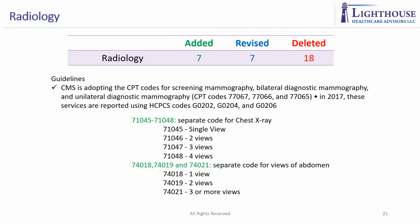Radiology. Now, we have 7 new codes in radiology. Basically, what they did was they took the chest x-ray and they changed it from AP, lateral, PA, and they just said different views. So you have a single view. That was normally your AP. You have if they're going to take 2 different views, 3 different views, and 4 different views.